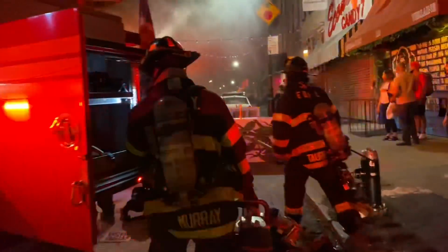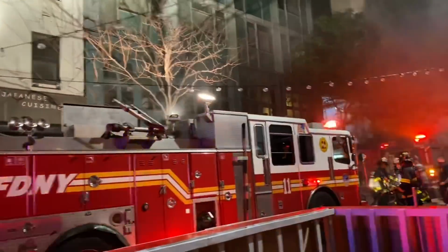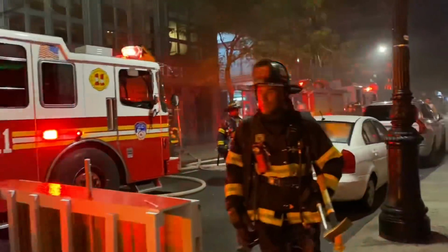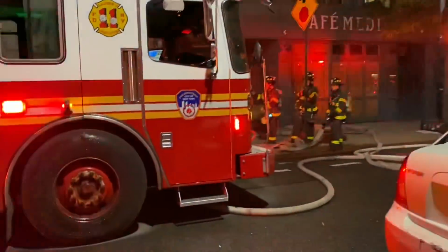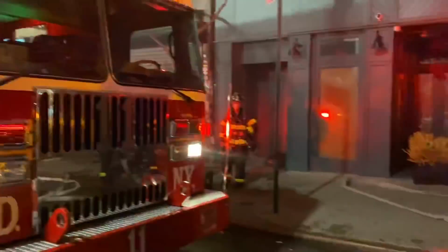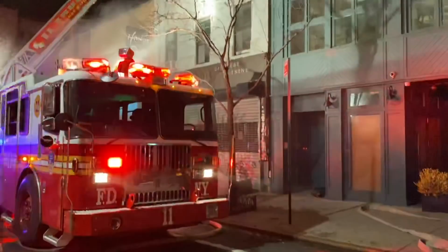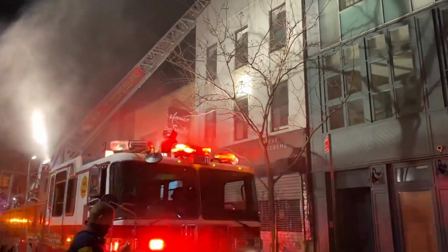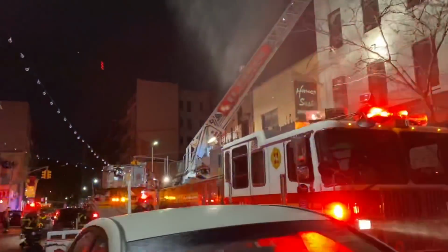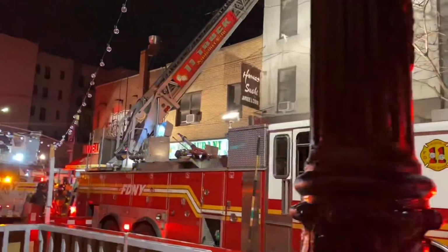Units are taking up. Command, the SWAT 18 iron. They're spraying back there. No access point to the front of the building.